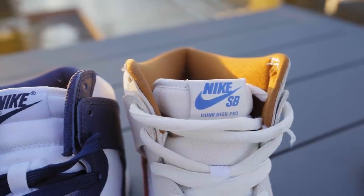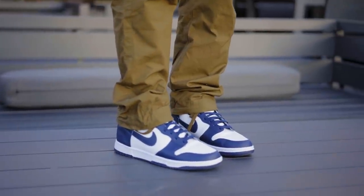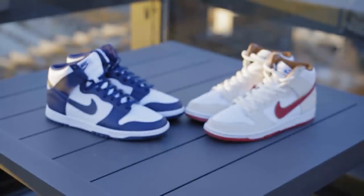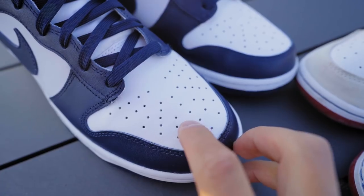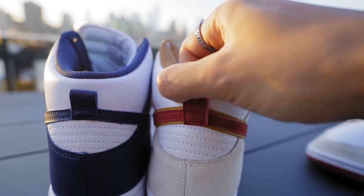I've never owned the standard dunks. I do have the SB dunks, so I decided to get the regular dunks. Maybe I can compare it in a video and have more options to create content, you know? But yeah, just a quick little rundown. I compared these to my SB Phillies blunt dunks, and there is a drastic difference, even though they were the same price on the resale market. So just make sure you do your research if you're into dunks.